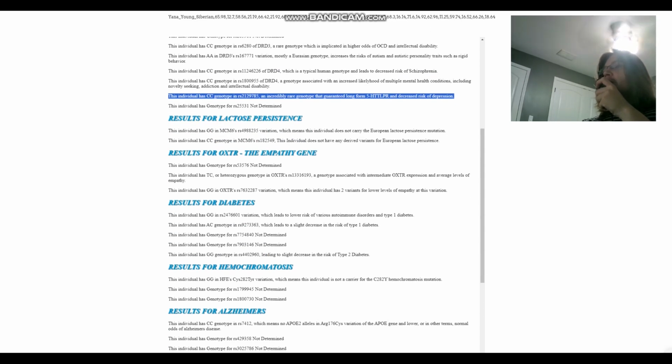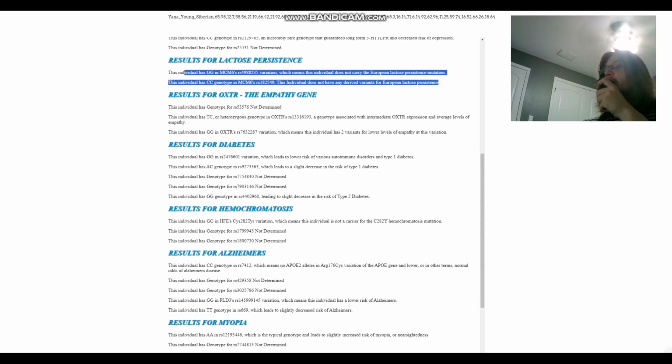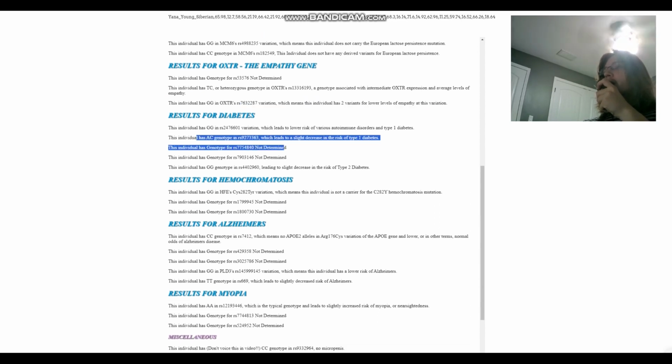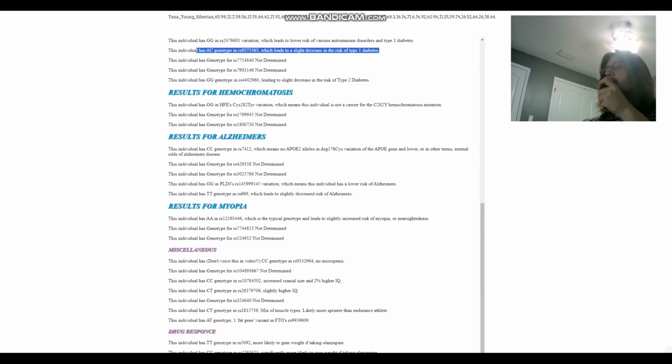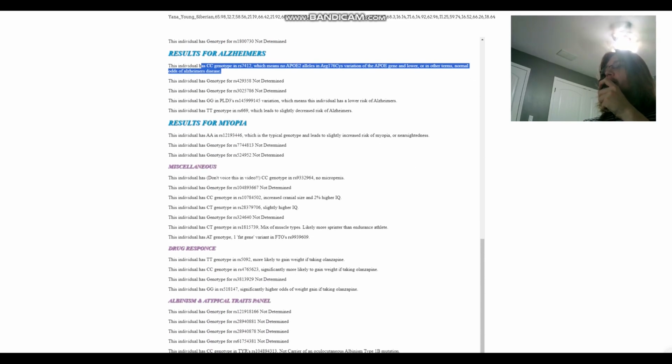For lactose persistence, does not carry any European lactose persistence variants. For empathy, intermediate here, and 2 variants for lower levels of empathy here. For diabetes, AC here, which leads to slight decrease in the risk of type 1 diabetes. Probably does not have type 1 diabetes. Hemochromatosis, does not carry. Alzheimer's, does not carry APOE. That's the most important one that we really care about.